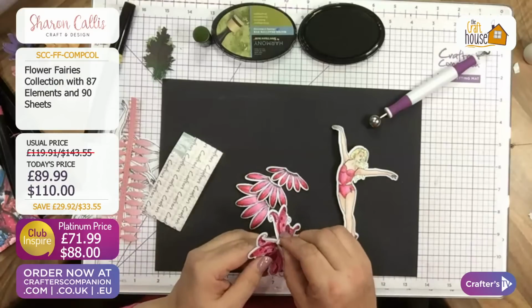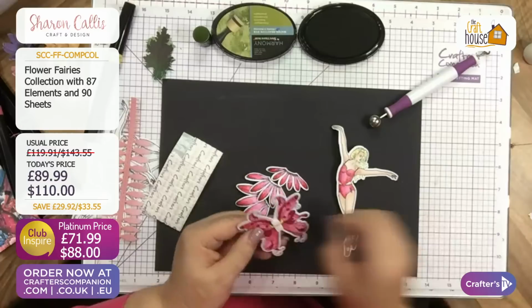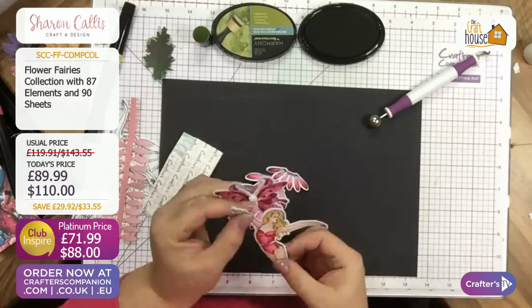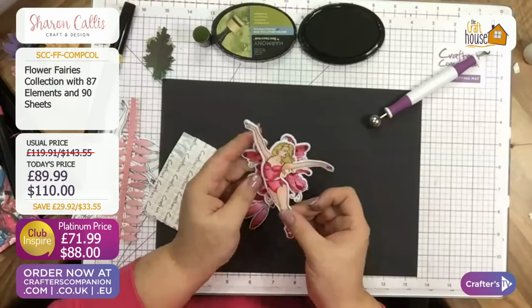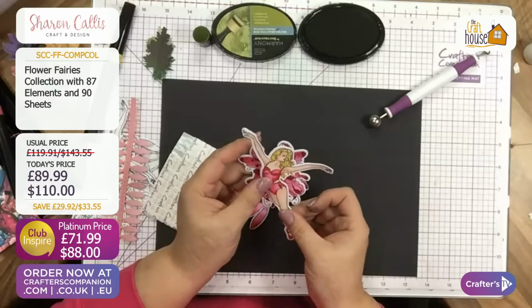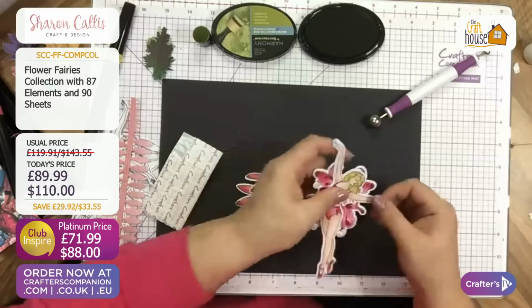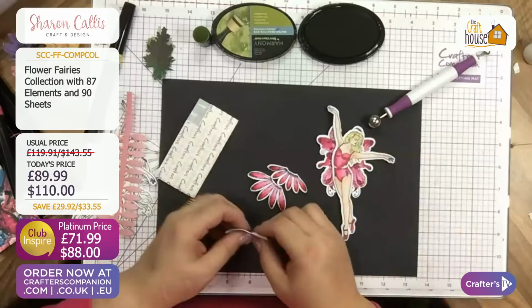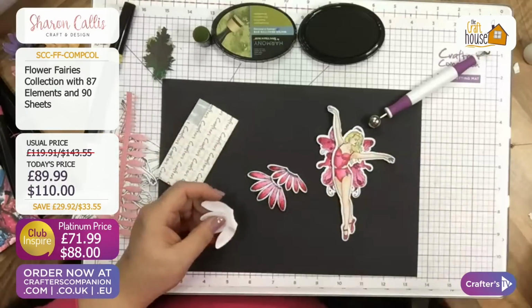So then we're going to add this. They're quite simple to put together, and they're quite quick to put together as well. And you can mix and match the wings and the flowers across all the fairies, so you don't have to just stick with the one set. That's why having the collection is a good idea, because you can play around with it then.